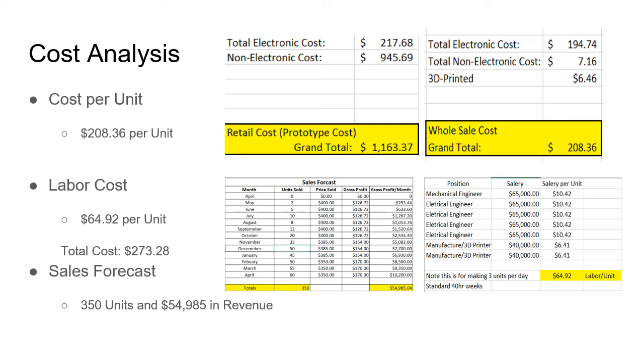If we were thinking of this from a successful business standpoint, we would have to sell the feeder for around $500. We took this into account in our sales forecast because some buyers might be shocked by the price difference between what they wanted to pay and how much they have to pay for it. So we took into account that it would be a slow start of units being sold.